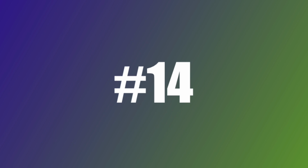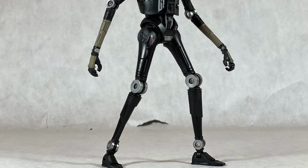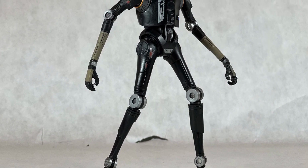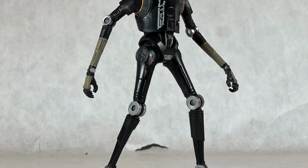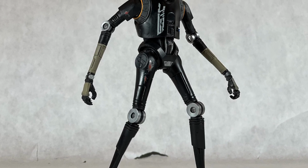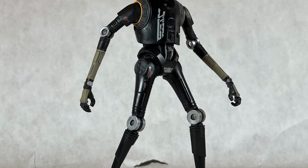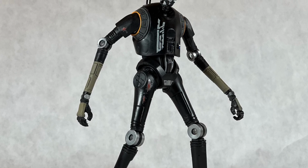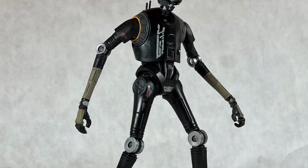maybe an alternate flame piece, but that's kind of stretching it. Now getting into number 14, we have the Star Wars The Black Series, Star Wars Galaxy's Edge 4-pack K2 series droid. This is a repaint of the K2SO, and I do like this repaint, and I do like the K2 droid. It's got some nice white paint and everything. Kind of makes it look like some kind of decommissioned Imperial droid that a mercenary bought up and is using as a security, I like it.